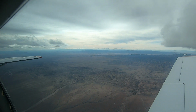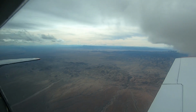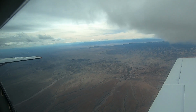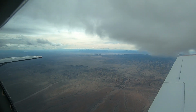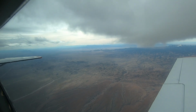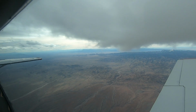All right, as you can see, we got 23 DME to get to Socorro. We're descending almost 1,000 feet per minute. We'll definitely make the crossing at 11,000 at Socorro. But the bump's getting pretty bad here, so.